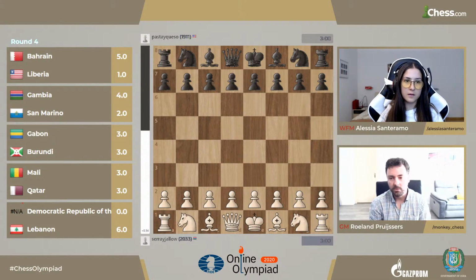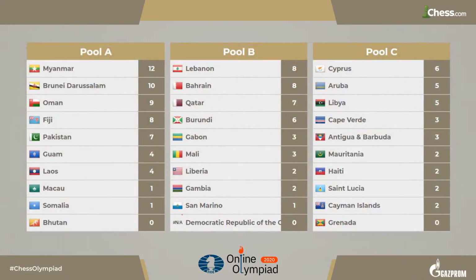So, for example, if you have a two knights endgame and only kings on the board, will it be considered a draw or will it be considered a win for the player who is flagged? Well, it's actually the case that the Chess.com rules are in effect, but sometimes they can be overruled by the FIDE rules. In any case, here you have the standings as well of the pools.